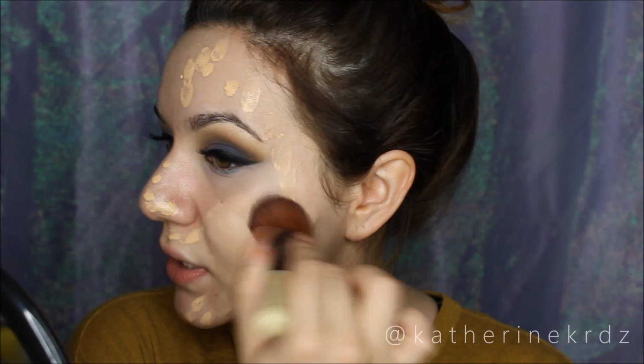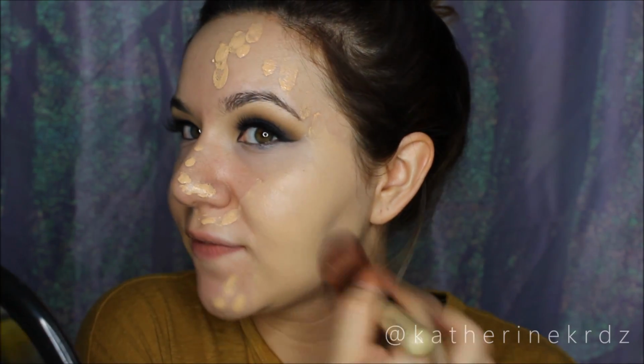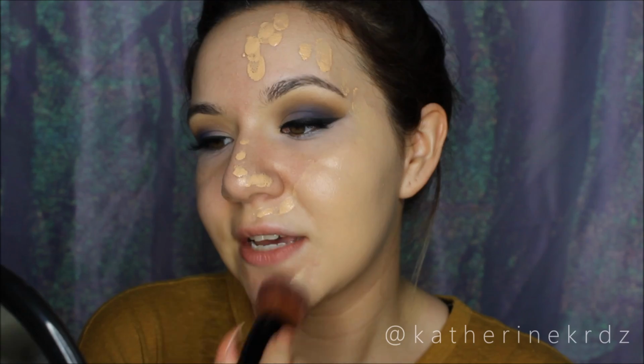And then I'm going to stipple it in. As you can tell, I'm not swirling. I'm pressing it into my skin. This is another great foundation to use with a beauty blender, just FYI.